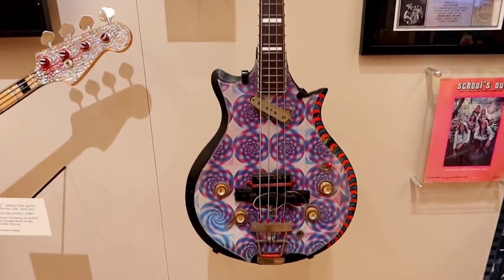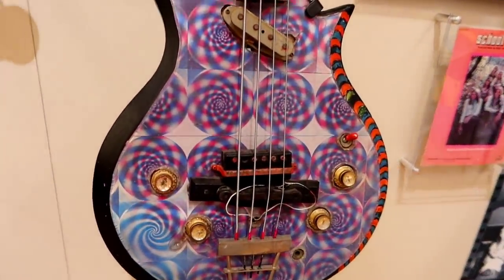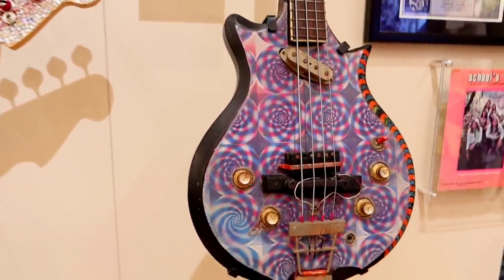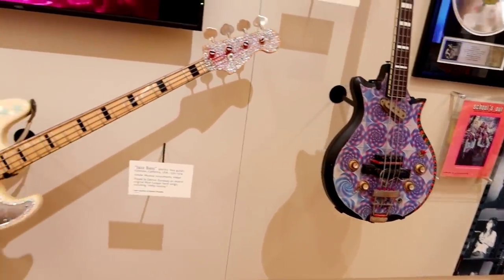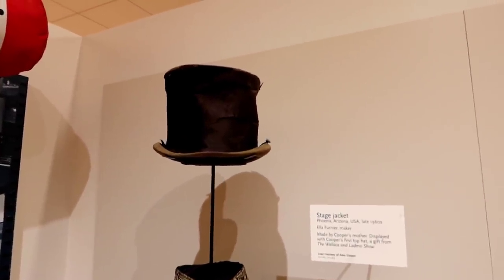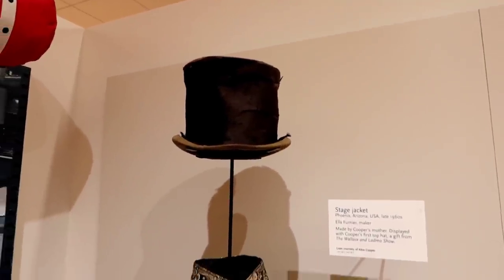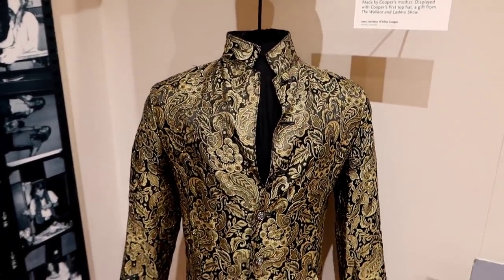So that's what this spaced out, crazy bass is. Look at it, you can see everything swirling and stuff. Whoa, that was one of the Earwigs and Spiders basses before they were Alice Cooper. And it says that hat was made by Alice's mother. And check out that stage jacket of Alice's.